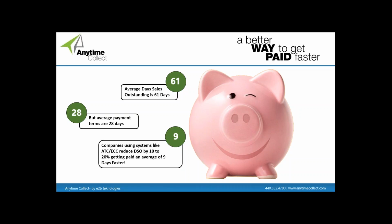We'll talk a little bit more later. We've had some customers that have had significantly higher improvements in those numbers. One of our best case studies, a very, very large company in the service industry, was actually able to reduce their DSO by 40%. And the net result was they were getting paid a month faster. It was absolutely amazing what we could do for them.